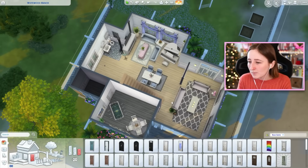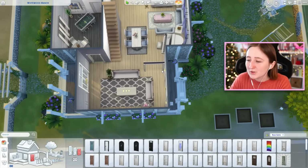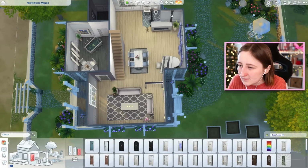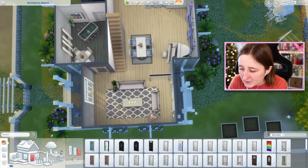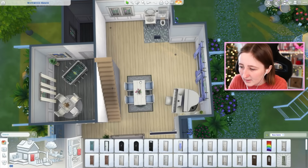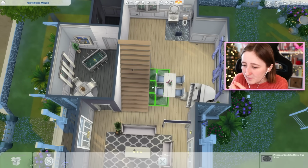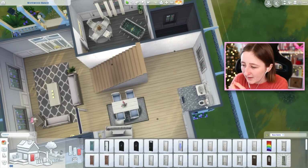I kind of want to do a more open floor plan. I know it's hard to see with all the furniture everywhere, but I'm kind of picturing some sort of living room situation here, kitchen here, dining table in here. It might be a bit too open. What if we put a bigger staircase? Because the kitchen can wrap around this way.